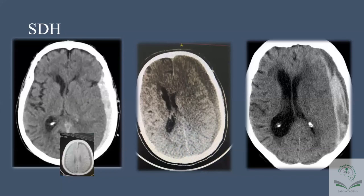But in general, the subdural hematoma can be either unilateral or bilateral. It can present in the acute stage, in the chronic stage, or something we call acute on top of chronic. And this is how the process progresses and increases with time.